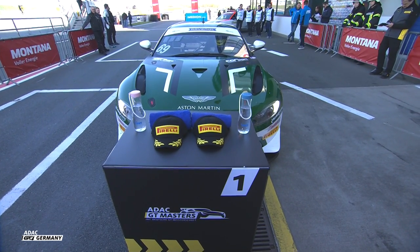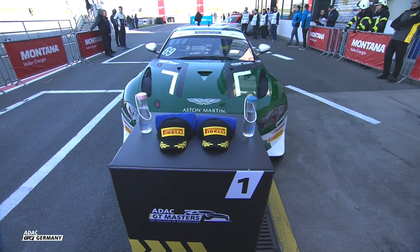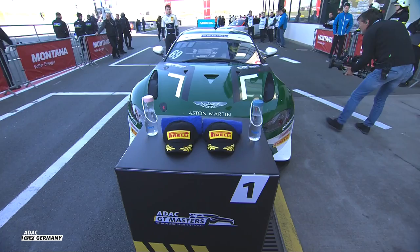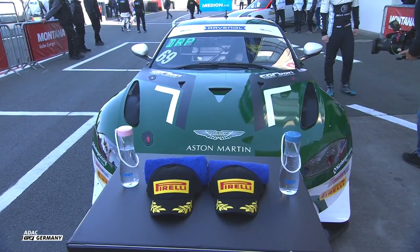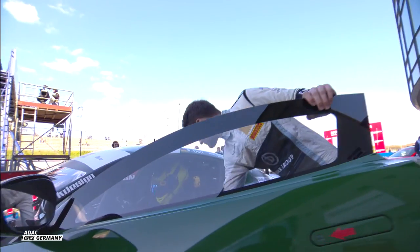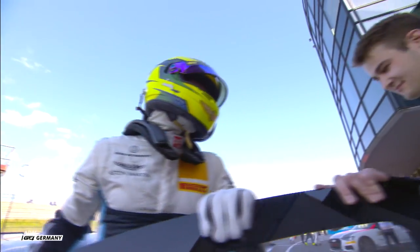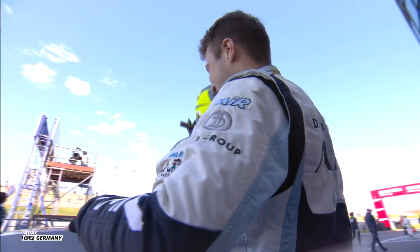So into Parc Fermé we come, and some very relieved drivers. Disappointed we didn't get to see Julian Hanses. We didn't get to see Mikael Schrey. And we didn't get to see Nico Gruber. They're all drivers whose partners didn't bring the car to the pit stop, and therefore they didn't get a drive. But we get two races in the weekend, so we get to do it all again tomorrow.